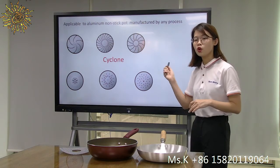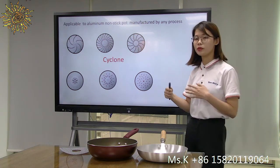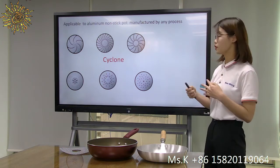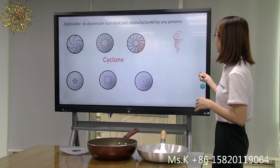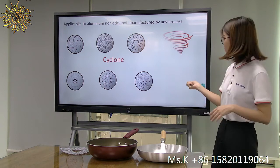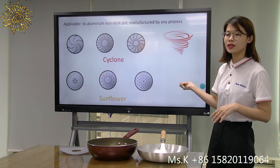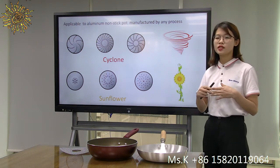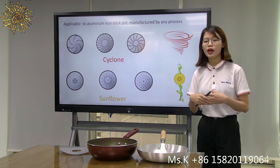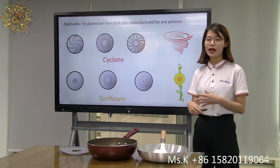This one is called cyclone because its pattern looks similar to the rotation pattern of a cyclone. And this one we call sunflower, because its pattern is similar to the petals of a sunflower. If you have any needs for these discs, please contact us.